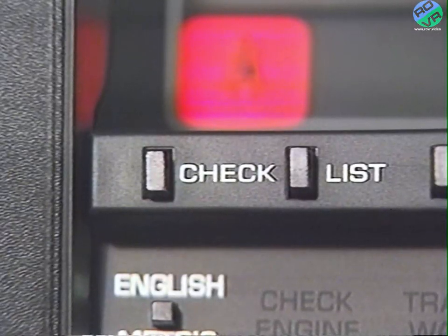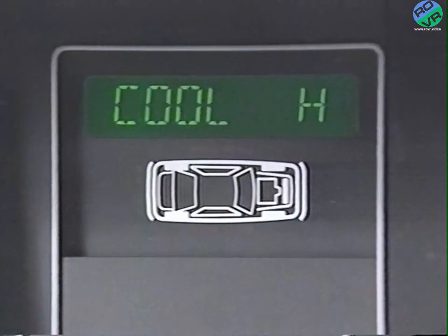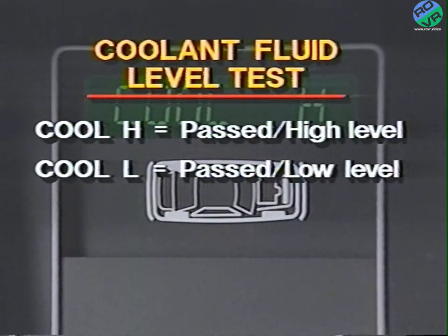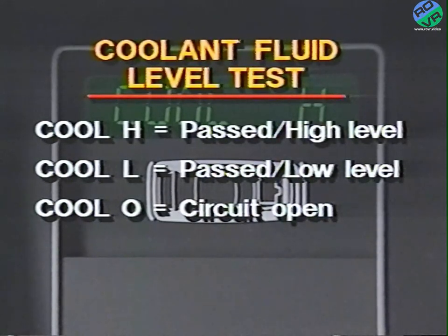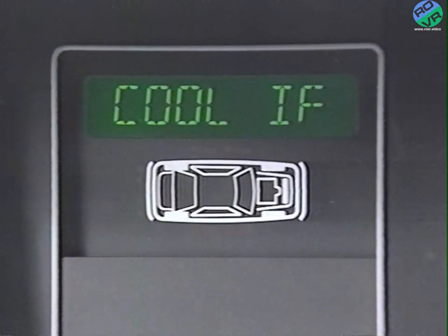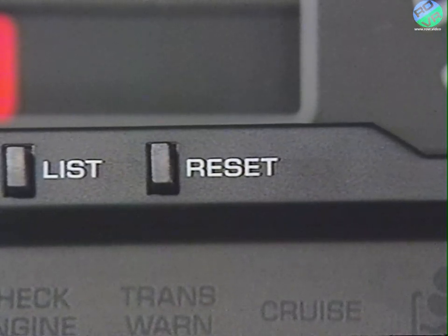Now, our next test is the coolant fluid level test. This test checks the coolant level and the sensor circuit. You see here that we have a cool H message, meaning that the fluid level test passed with a high reading. And just as with the oil level test, H means a proper high reading, L means a low reading, O indicates an open circuit, and pressing the check switch again will test the sensor circuit and tell us if an intermittent fault has been found. And again, if an intermittent fault was found, clear the display by pressing the reset switch.